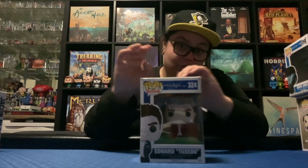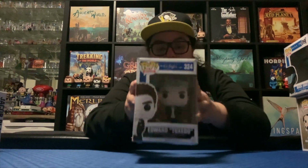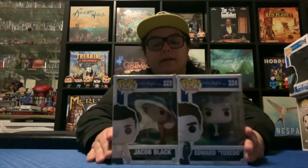Yes, I'm a Twilight fan, and I was able to get the Edward in his tuxedo. Super damaged, but for $5, these pops are getting really hard to come by, besides on eBay, and buying on eBay is always a risk. Yeah, so I was more than okay to pick this one up in a protector. I think front on it's going to look absolutely fine in my Twilight collection, which is slowly growing, especially because I also picked up Jacob Black.